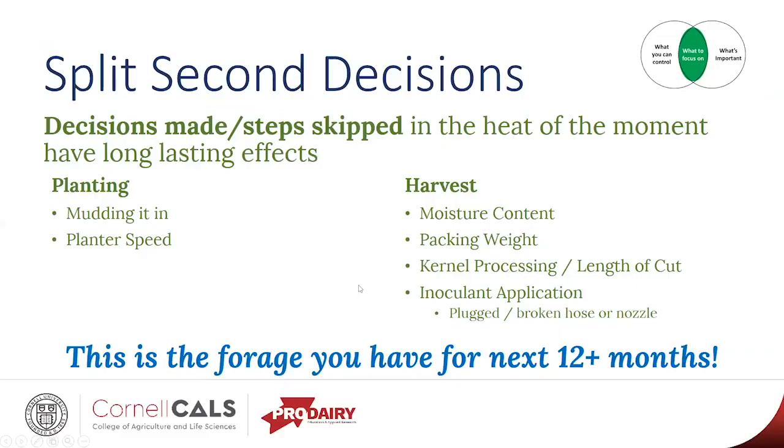So just to wrap up here, whether it's planting or harvest timing, we often make split second decisions because of a broken packing tractor, or an employee that doesn't show up and you're down one packing tractor that day, or you decide to mud in the corn, or you decide to shift up a gear with your planter tractor because you're running behind. All of those split second decisions can have huge impacts on the forages we have for the next 12 months. And certainly, with all due respect to this being an abnormally stressful time coming into what's typically a busy and stressful time on farms, just think about all the things you can do to put a plan in place to avoid having to make these sorts of decisions that might come back to haunt you.